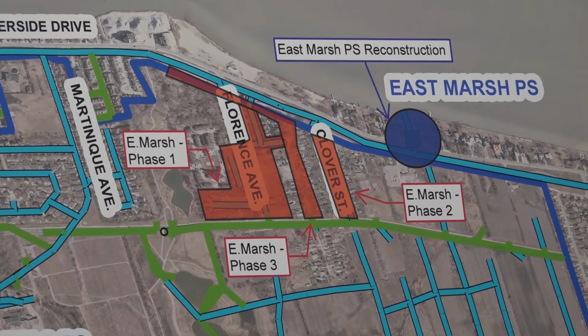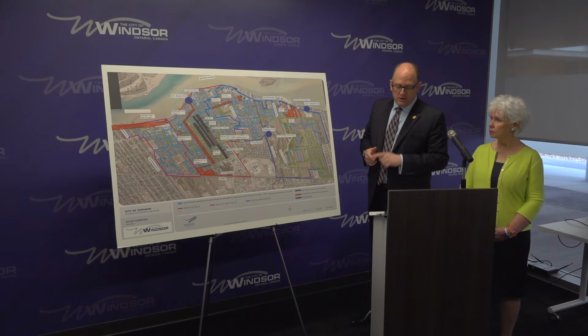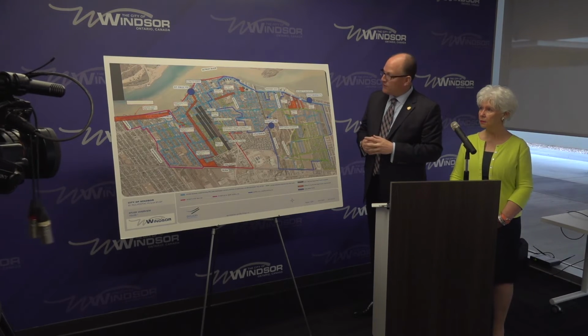Number 6 is the East Marsh Roadways. And so this project consists of the reconstruction of the local roadways and redirection and resizing of local storm sewers along Florence Avenue, along Menard, along Eleanor Street, along Clover, along Clairview, John M. Street, Adelaide Street, all in the East Marsh area to increase the service in that system. We're going to basically rehab and replace the existing pump station to improve the flow in that area.